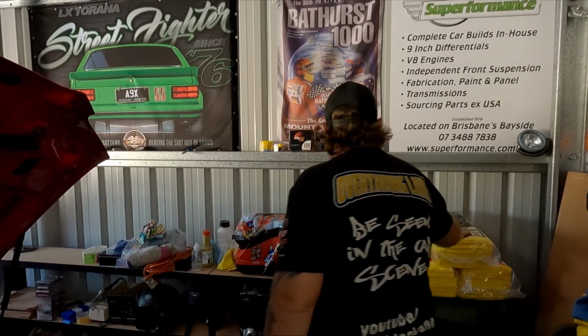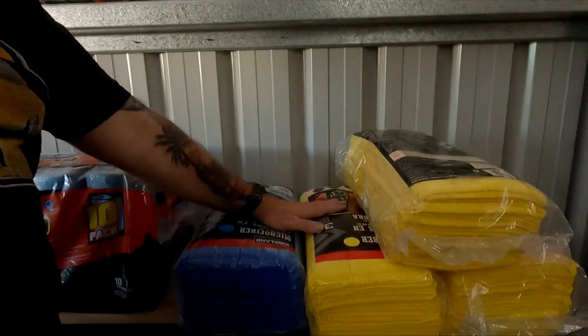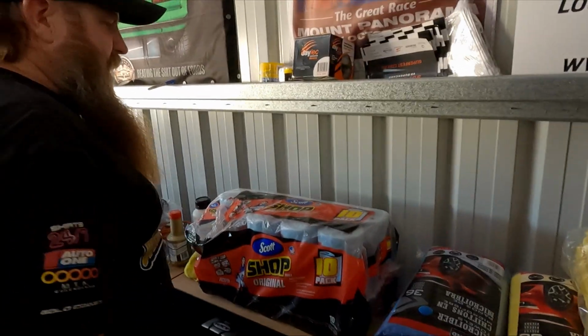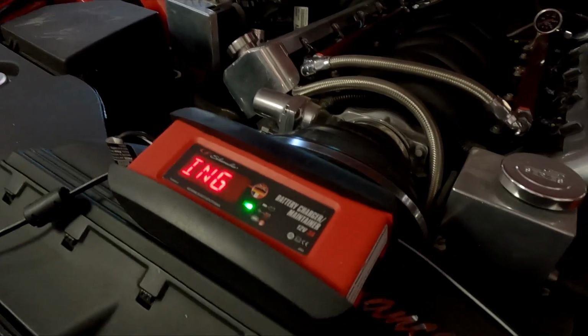Yeah, a big collection of microfibers for polishing. So drying towels we use our own, but when it comes to polishing, just get these cheapies, Kirkland Signature. They work all right. Plenty of shop towels. Schumacher working away.